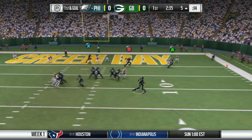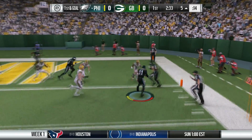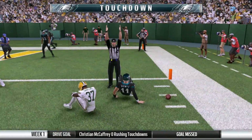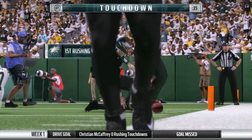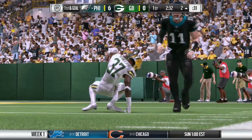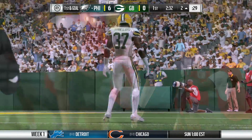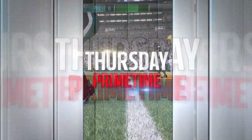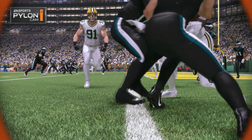But yeah, we're taking the snap here on the 5, and Carson Wentz does his job so good that we upped his carrying with all his XP last year, because he probably would have fumbled that last season. So now the carrying rating is up into the 80s to help with the fumble issues. The first touchdown of the season goes to Carson Wentz on the ground, and 6 points on the first drive in Lambeau against the Green Bay Packers. This is somewhat of a revenge game.